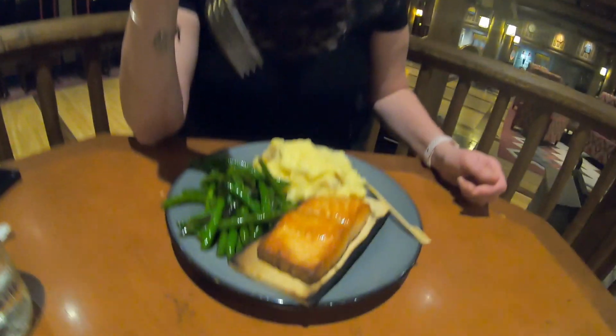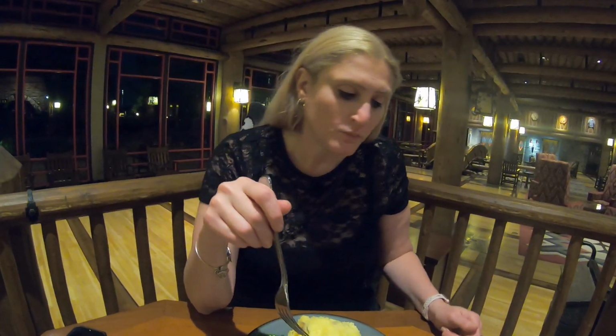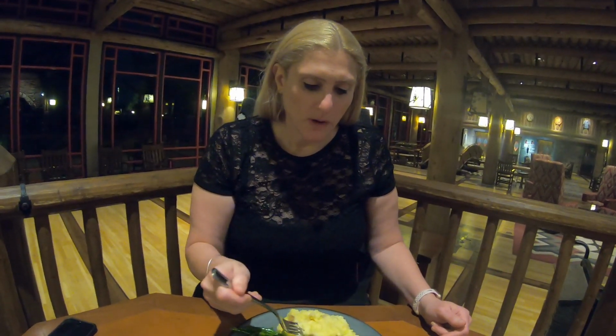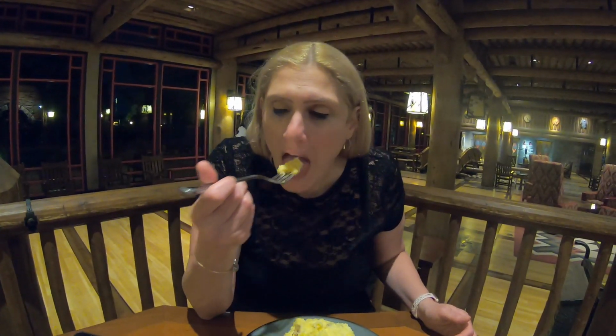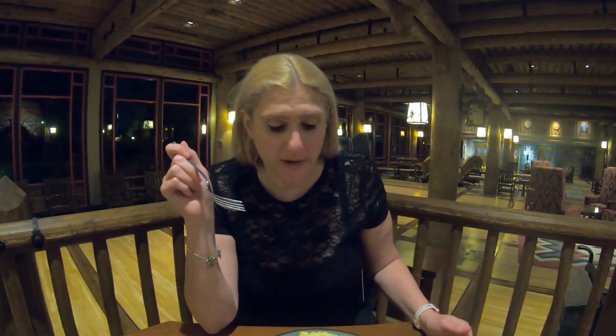That looks like it's cooked perfectly too. It's got that crisp on the outside. I love salmon when it's nice and crispy on the outside. It's really good. Those potatoes, I think you're gonna fall in love. They are labeled as gluten-free, so there shouldn't be anything weird in them. Those are some pretty serious potatoes. Definitely very good.